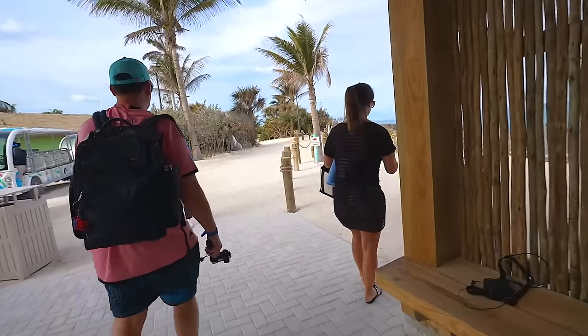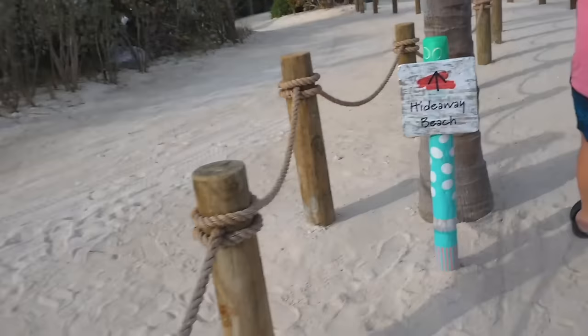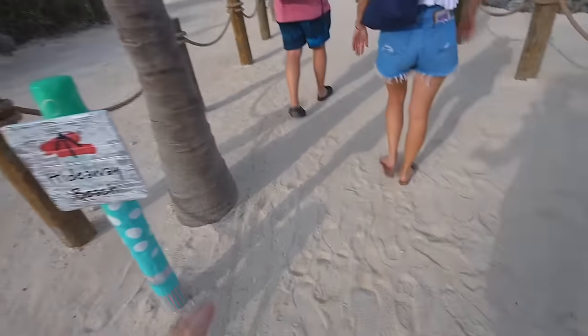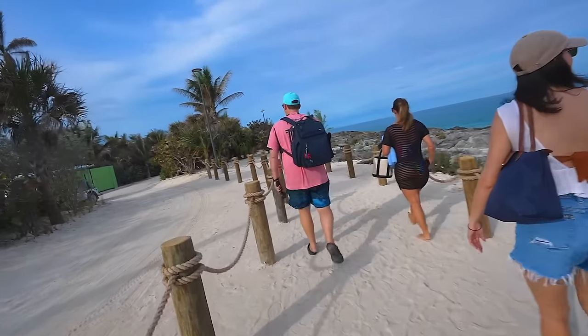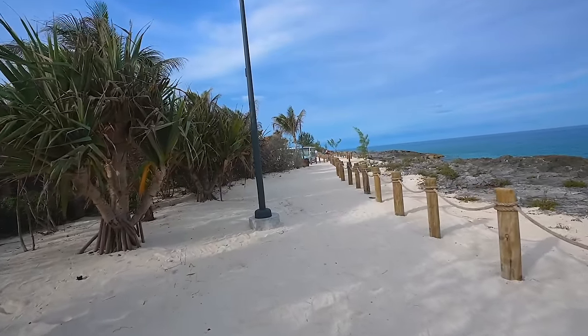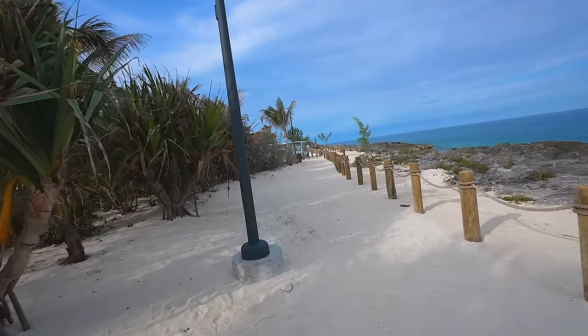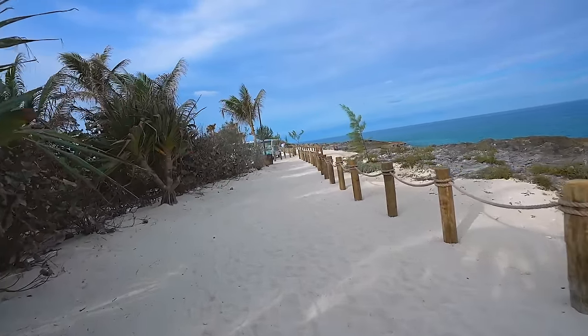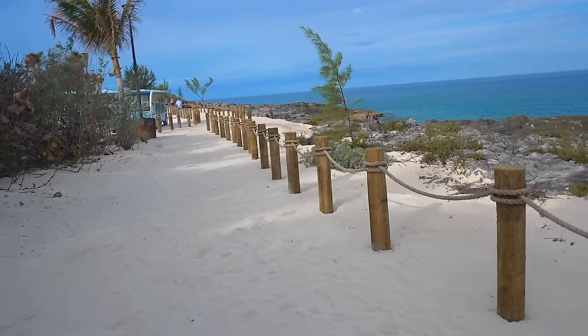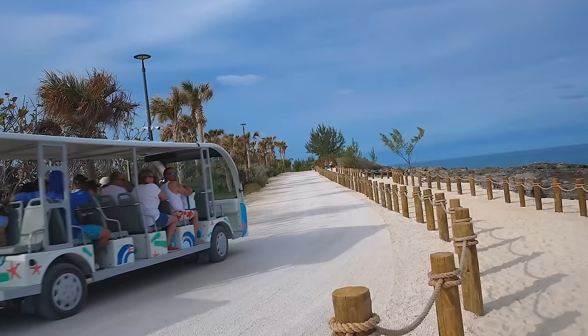Uh-oh, sand. Gotta change shoes. Hideaway Beach right this way, and it turns into sand. Okay. Look how pretty this is. I was a little bit worried on how developed it was going to be. I mean, all they did was get rid of some shrubs and add grass, and I guess this nice little rope fence here. This is beautiful.